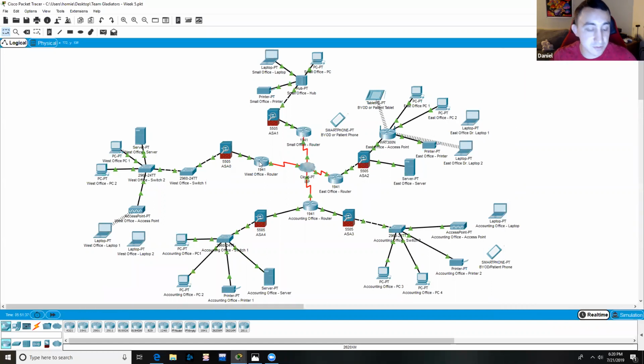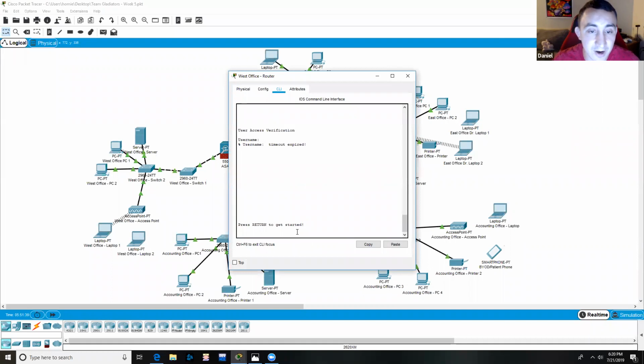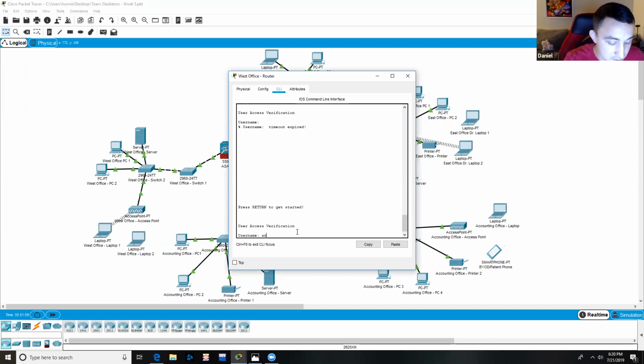The next thing I'll show is the configuration of our routers. Each router is implemented with usernames and passwords. This gives us security, so nobody off the street can just connect to our network or view our information. So I'll log into the West Office router, username admin, and there goes our password. You can see that we have a username and a password all enabled. Here comes up another password. It's adding layers of security.